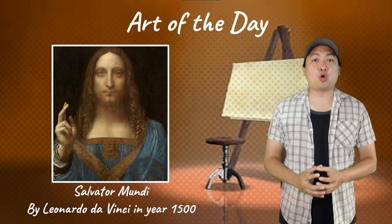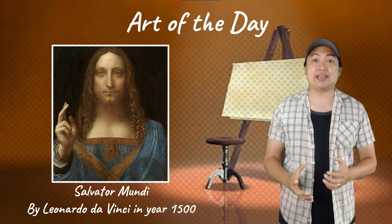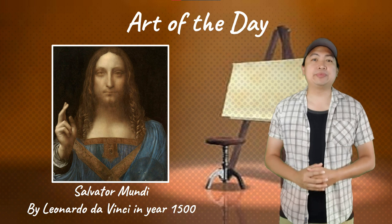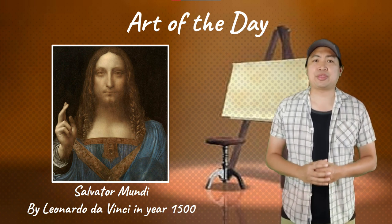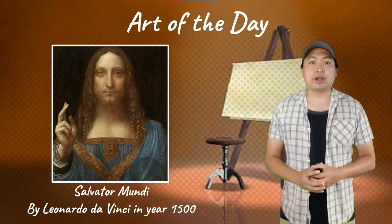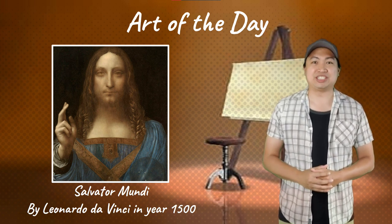The 26-inch oil-on-panel painting depicts a half-length figure of Christ as Savior of the world, facing front and dressed in Renaissance-era robes. The Salvator Mundi was once believed to have been destroyed. The painting disappeared from 1763 until the 1900s, when it was bought by Sir Charles Robinson as a work by Bernardino Luini, a follower of Leonardo da Vinci.